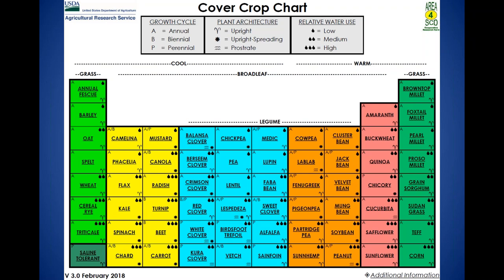And then a whole page pops up with all of the characteristics of that particular plant. And it's kind of set up here like a periodic table of the elements, right? You've got cool on the left and warm on the right, and grasses on the outsides and legumes in the middle. There's a ton of other places, though.